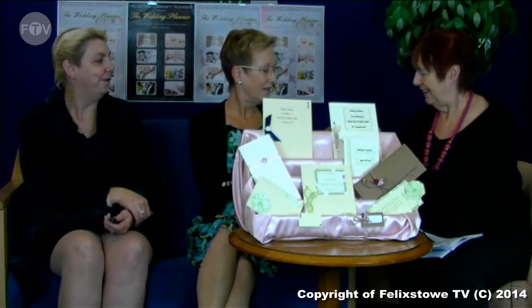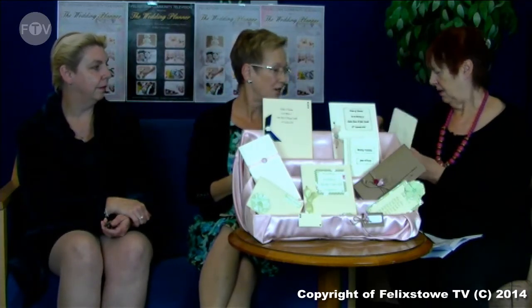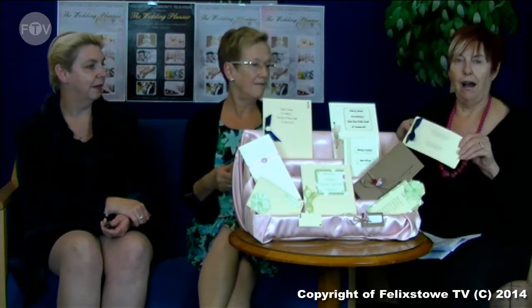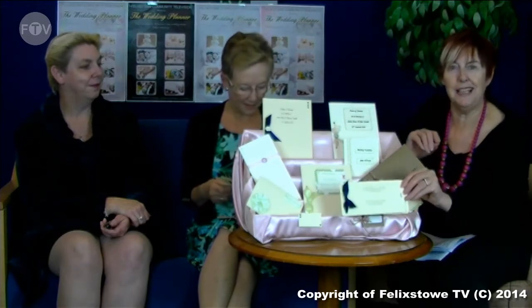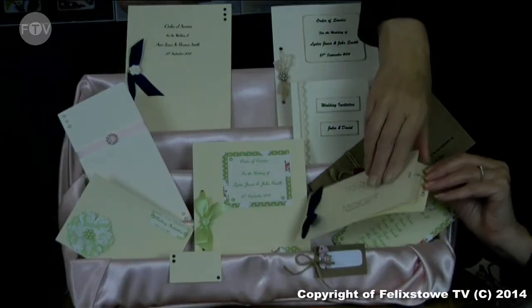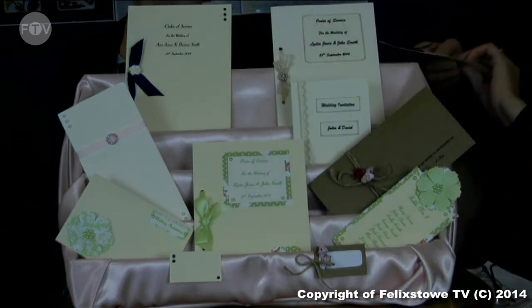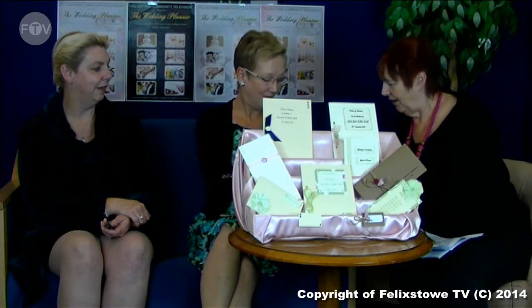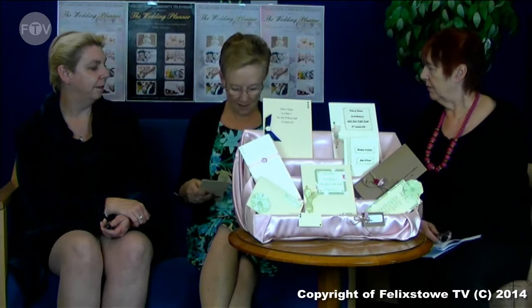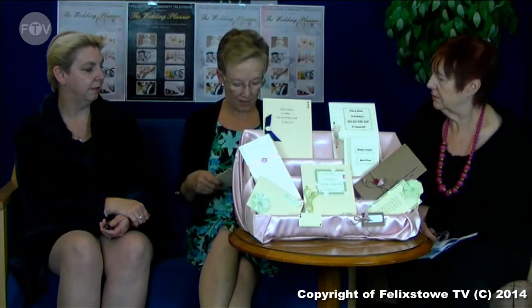Very clever. In with that, you have the RSVP, so they can just send it straight back, and the menu choice, whatever they've chosen, they have to fill that in. Look at that! I've never seen that before. It used to be just one card. I know. And then you've got your menu choice. How wonderful is that? But that's how you can have them, or you can have, like you say, just the one sheet.